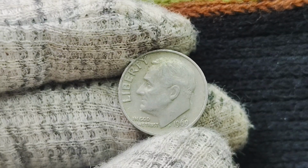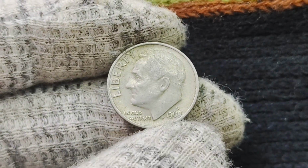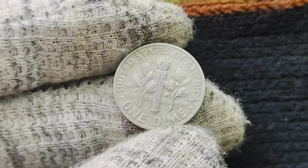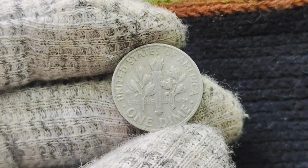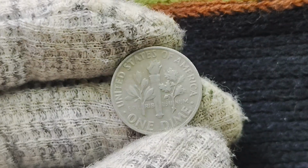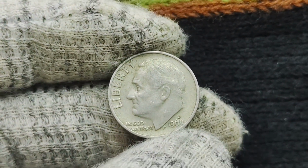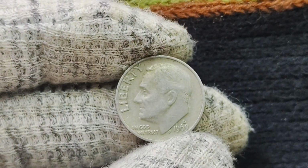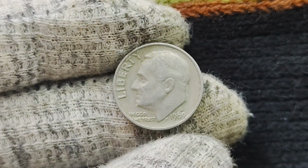So, how can you tell if your 1969 dime is worth $1.5 million? The key is to look closely at the coin's design, specifically the date and the lettering. As we mentioned, the double die error is most visible on the 9 in the year, where you'll see a distinct doubling effect. Other areas to check for doubling include the Liberty inscription and the "In God We Trust" motto. If you notice any of these details doubled, you may have found one of the rarest coins in American history.